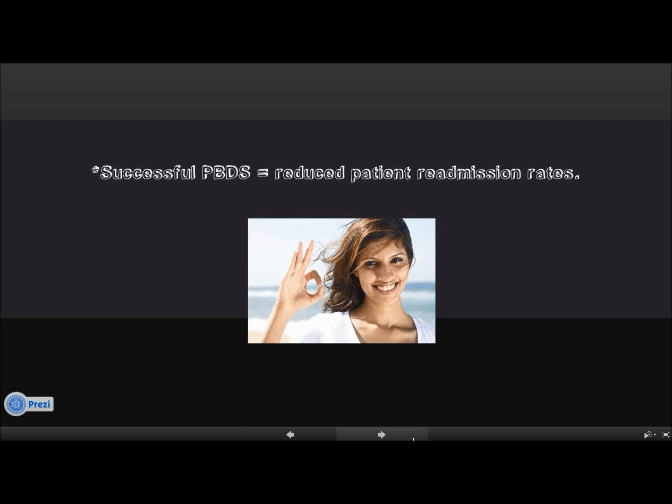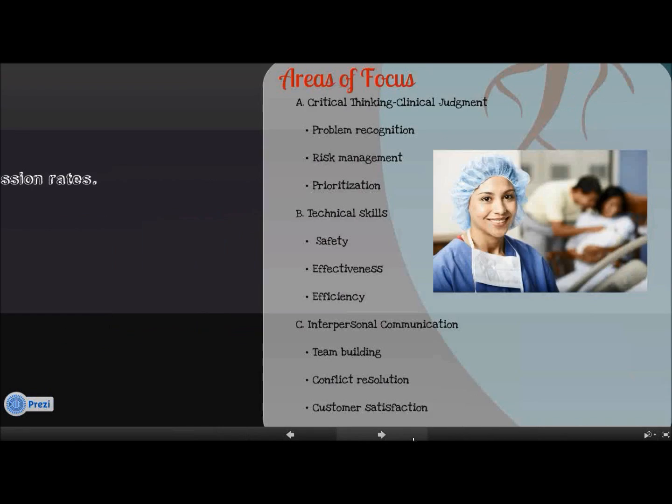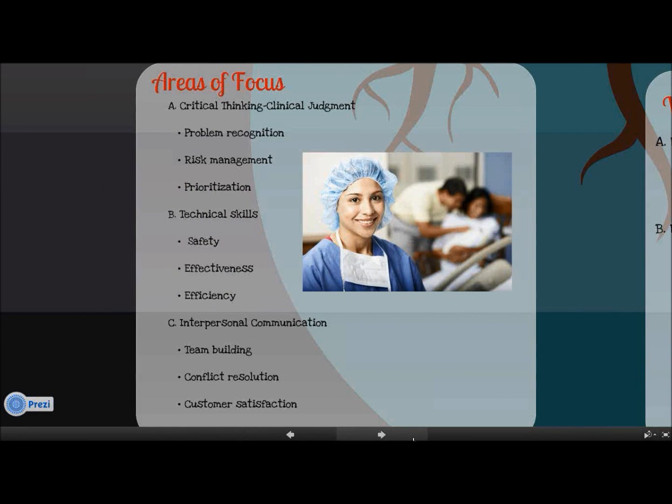Having nurses successfully complete the PBDS assessment creates a more efficient team and a safer work environment that can significantly reduce patient readmission rates. There are 3 areas of focus on the assessment: critical thinking, technical skills, and interpersonal communication. The critical thinking skills assesses clinical judgment based on problem recognition, risk management, and prioritization. Technical skills are assessed regarding safety, effectiveness, and efficiency. And finally, interpersonal communication skills include team building behavior, conflict resolution, and customer satisfaction, for example, bedside manner.